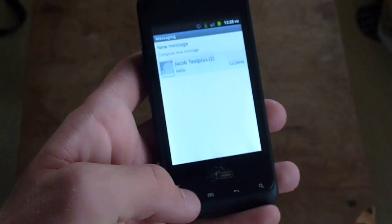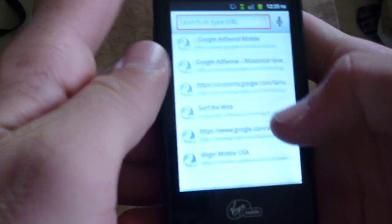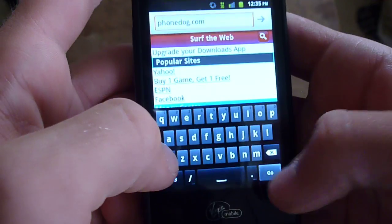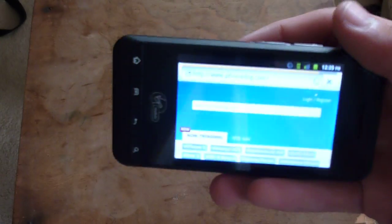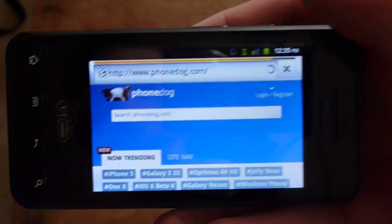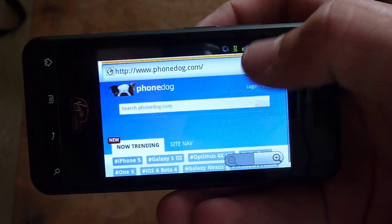Alright, now let's go on to the web. The web on this phone is, it's not horrible, let's put it that way. Let's go to PhoneDog.com, which is a pretty big website. You have to remember, this PhoneDog is not some mobile website, it's a full website. And I'll tell you, pinch to zoom worked okay when it was fully loaded, but when it's loading like this, the entire page is just jumpy.